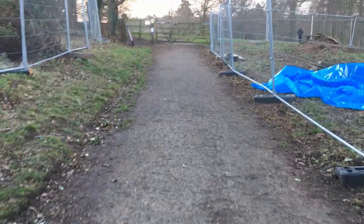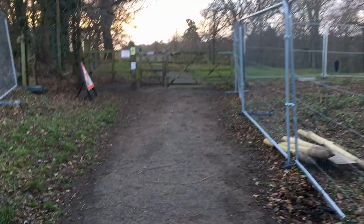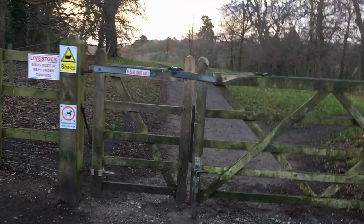This is the entrance to the Hawarden Estate, which houses or includes the 13th century ruins of Hawarden Castle, which is just at the end of the path that I'm going to take you along. The modern castle, well, the 18th century castle, is deeper into the grounds, so we're not going to see that.